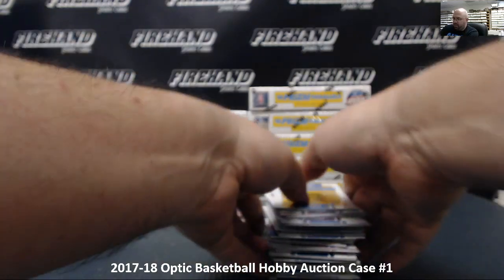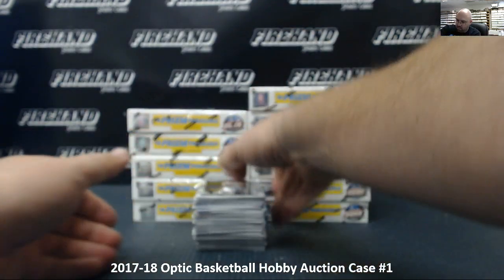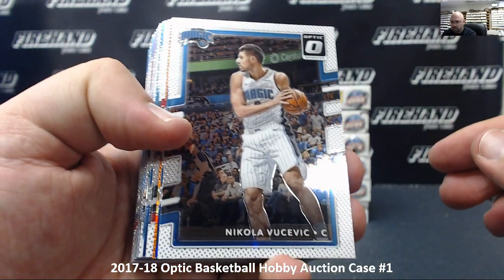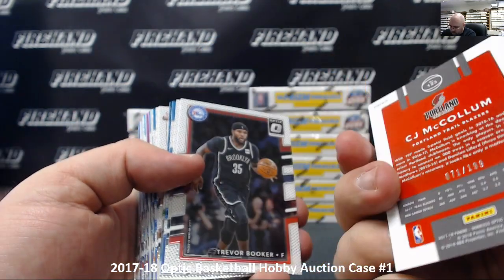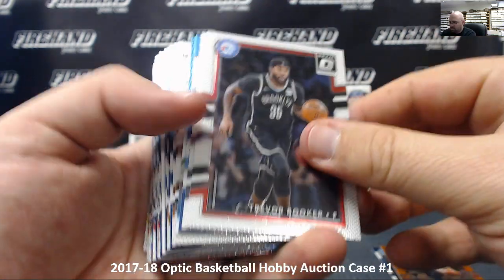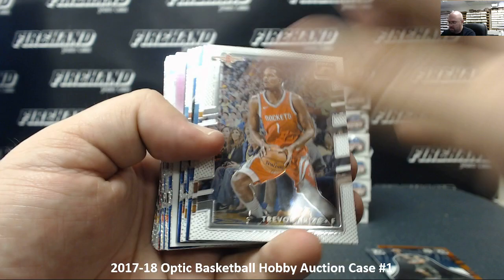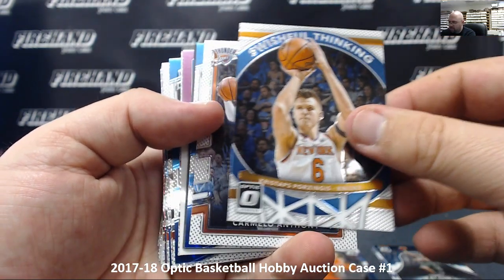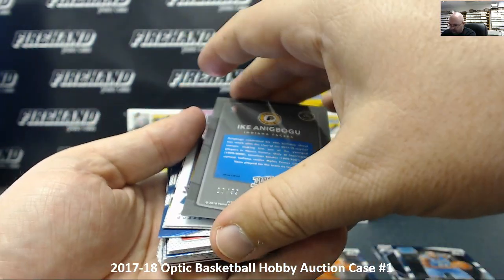All right, everybody, here comes the first box. Good luck to y'all. All right. Juwan Evans for the Clippers. CJ McCollum, orange refractor to 199 for the Portland Trailblazers. TJ Leaf, rookie. Malcolm Brogdon, insert. Lauri Markkanen, rookie for the Bulls. Porzingis, insert. Terrence Ferguson, rookie. Our autograph numbered to 39.